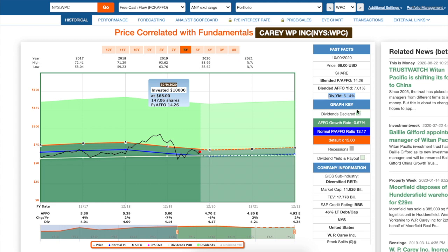As you just saw, they increased the dividend slightly. But overall, the company is a high quality, high yield, and high income dividend stock for investors looking for a real estate company to invest in.